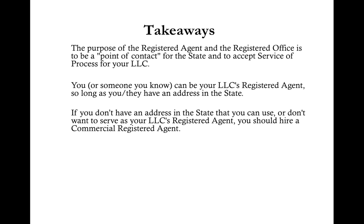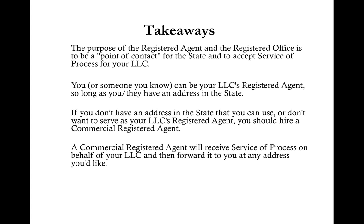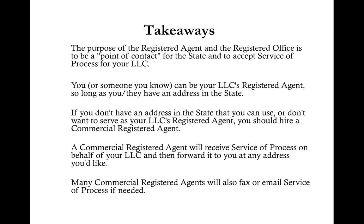If you don't have an address in the state that you can use, or you don't want to serve as your LLC's registered agent, you should hire a commercial registered agent. A commercial registered agent will receive service of process on behalf of your LLC and then forward it to you at any address you'd like. Many commercial registered agents will also fax or email service of process if needed.